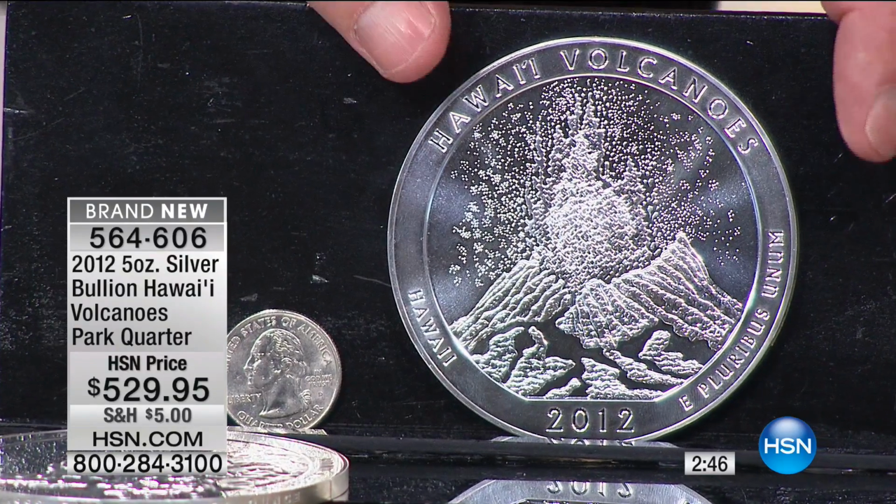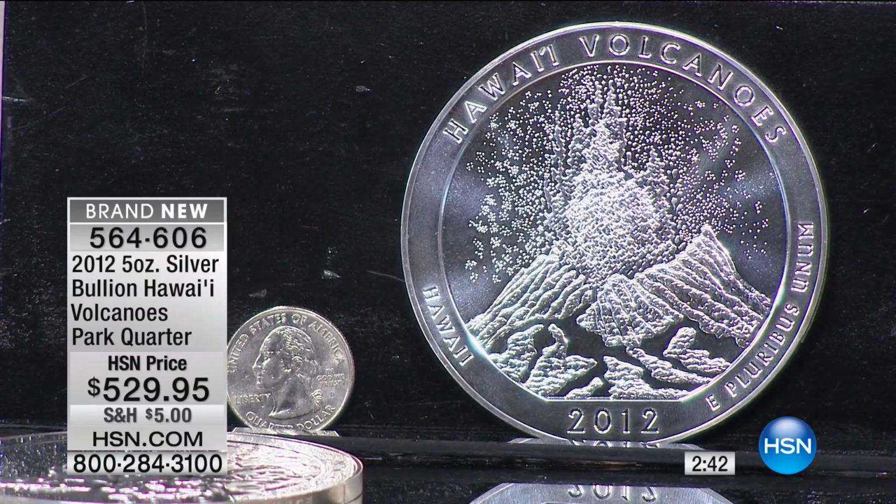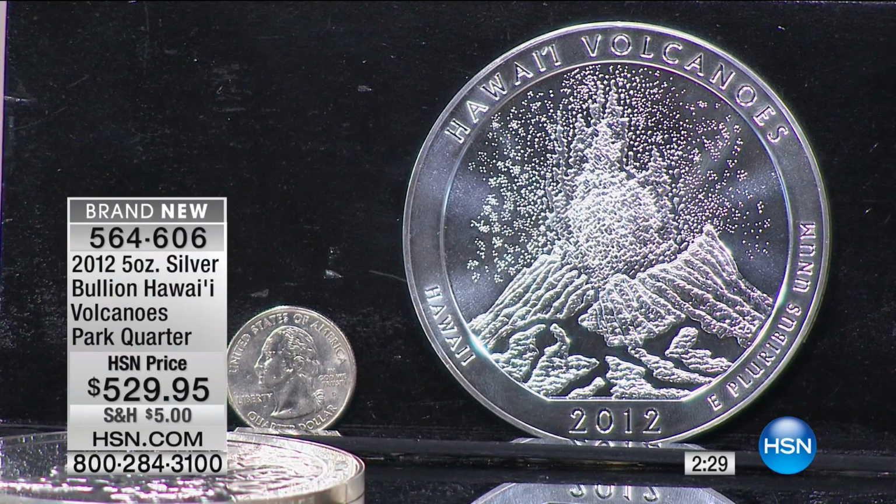I was able to get 2 original rolls. There's 10 coins in a roll. So the 2 coins for this are going to be Hawaii and Acadia that you see right there. Those are the 2 coins that everybody is short for their collection. Like I said, only about 24,000 of these done.